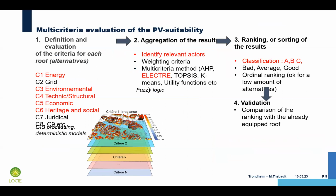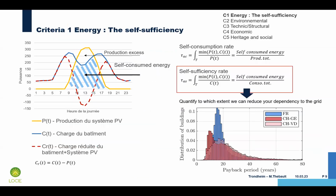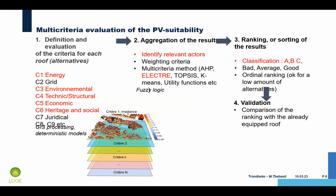So here you have another view of the workflow that we designed. I haven't mentioned it, but we work on the Greater Geneva in Switzerland and France. Here it's not Geneva. Here it's the Île de la Cité in Paris. But yeah, so this is it.